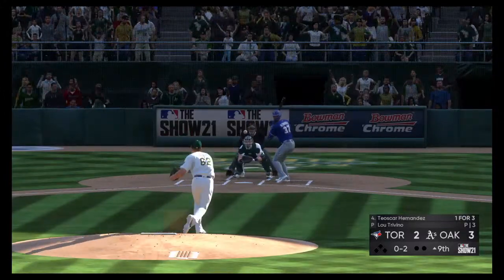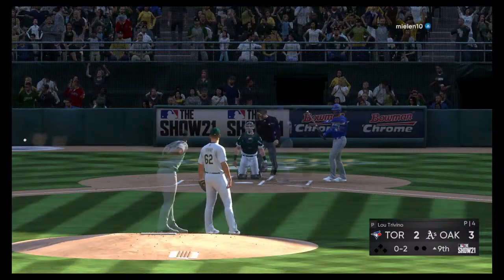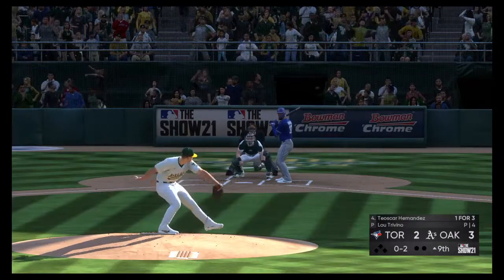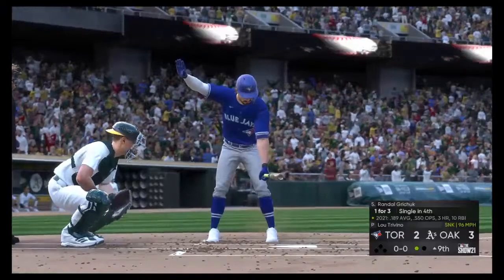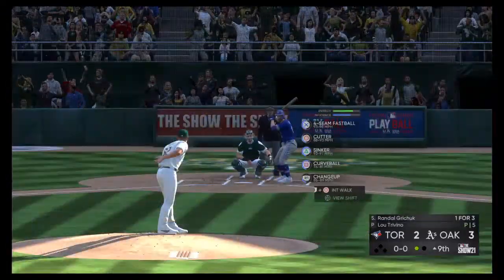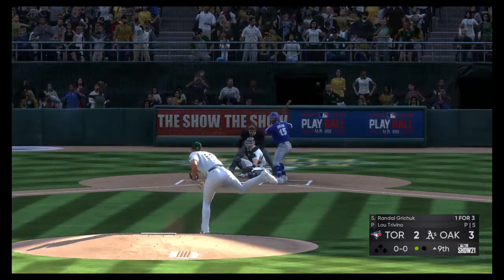Here's another 0-2. They really bunch him up on that one as he swings and misses for the first out. Next up is Randall Grichuk. He got under one and popped out his last time up.